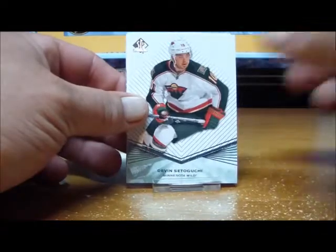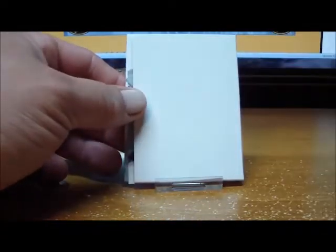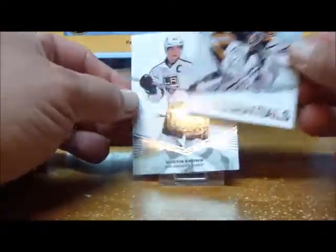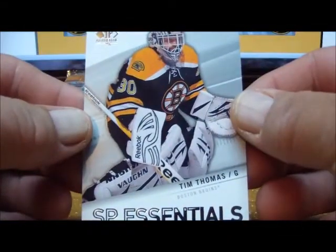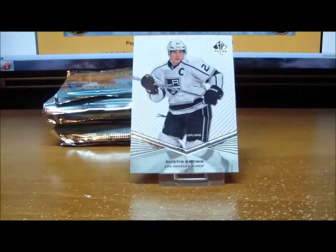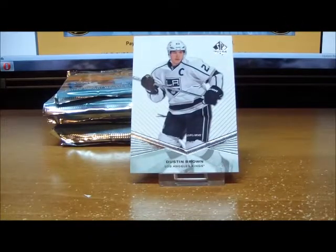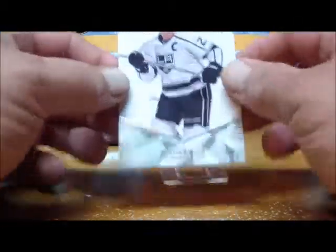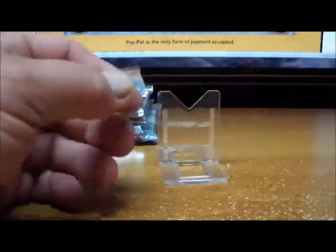Kiprusoff, Ryan Miller, Sedaguchi, and I didn't think he was, spacer, and for the Boston Bruins, an SP Essentials of Tim Thomas. Tim Thomas for the Boston Bruins. Yeah, Prime is a little bit of ways yet, and a base.